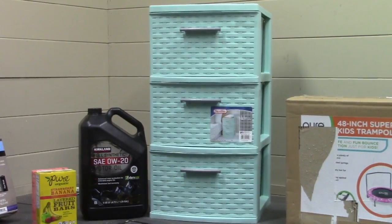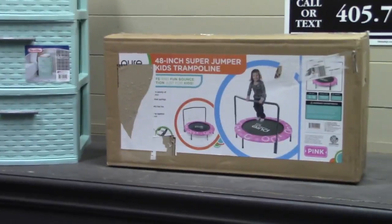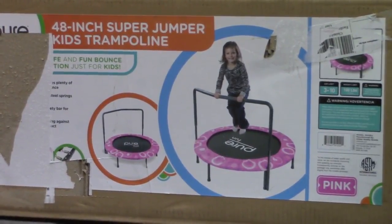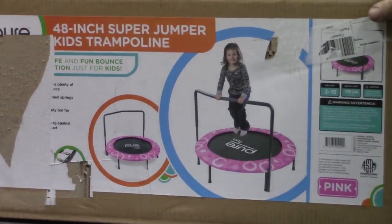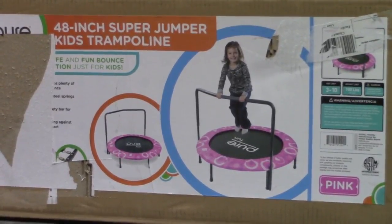Makes it really nice. Then the last thing we've got is a trampoline. But it is a one-person trampoline. You can see it's a 48-inch. And this one is in the pink. It's for ages 3 to 10, and the weight limit is 100 pounds. Nice little 48-inch trampoline.